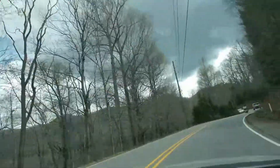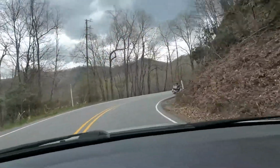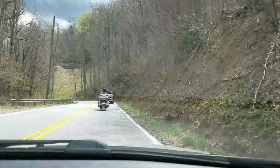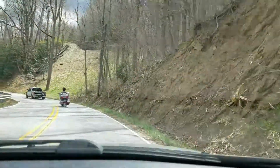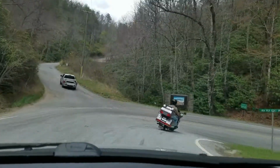Currently driving on Route 9. It's a very, very windy road. Look at that. Wait for this truck to move already. We're gonna have some fun. Yes, he's gone. Finally.